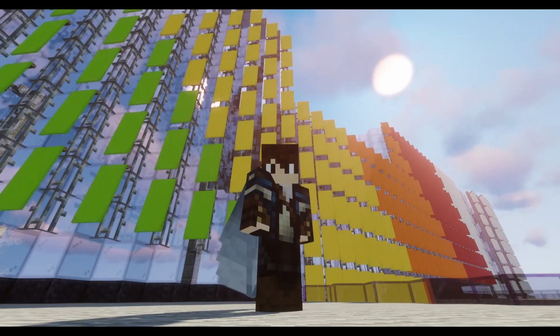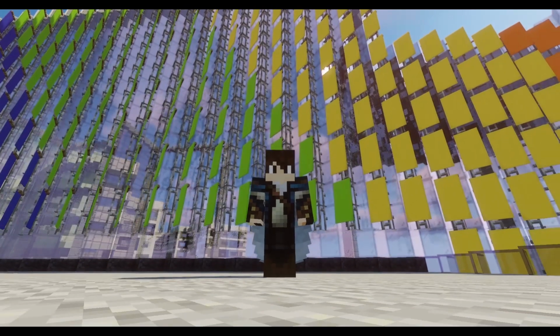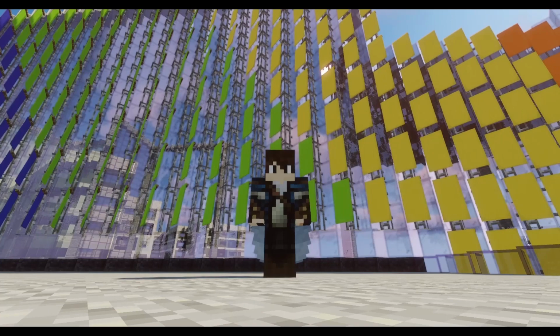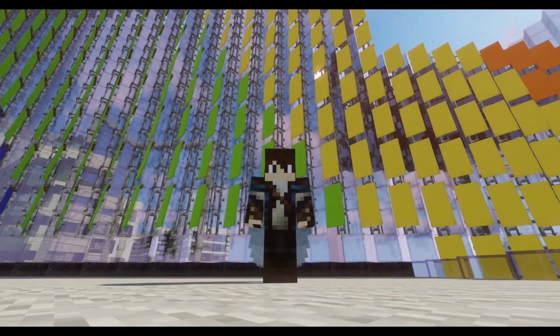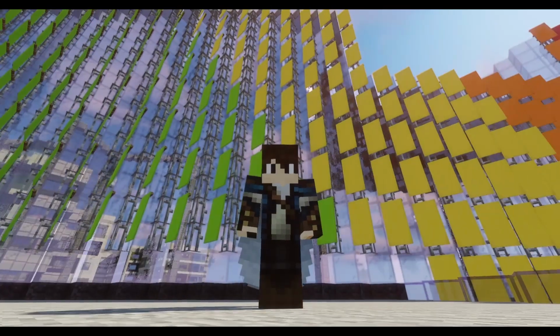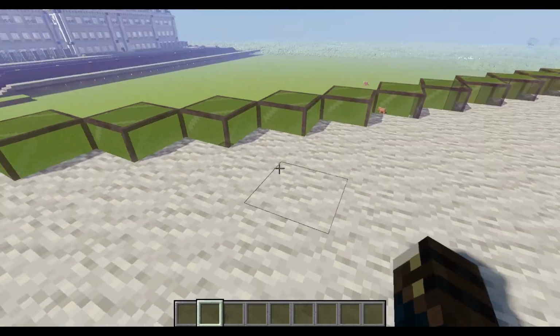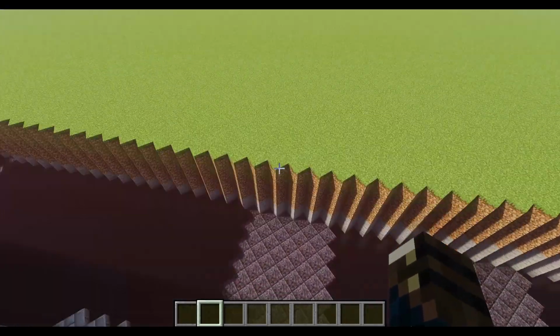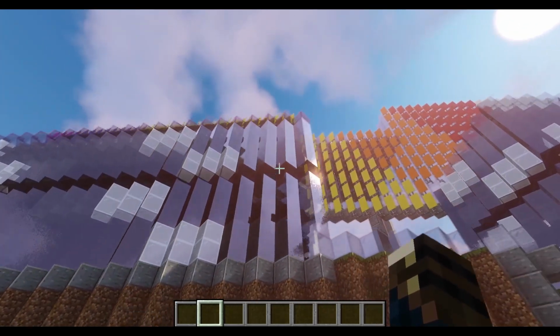Welcome back. This build, I knew it was big, but I didn't really have a very good conception of how big, at least in a context of playing the game. It is just huge, like ginormous.